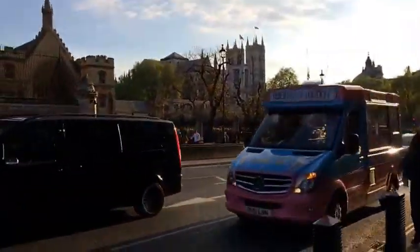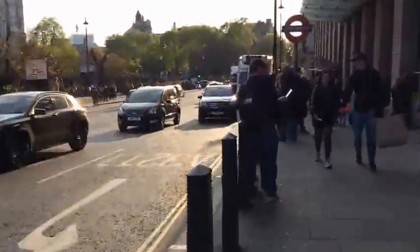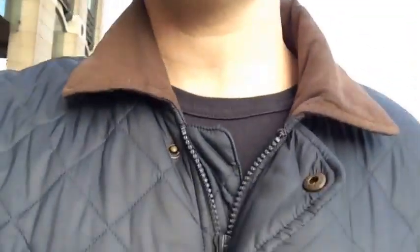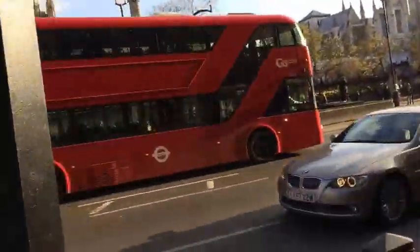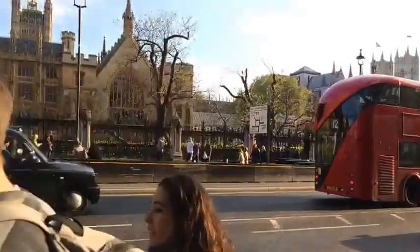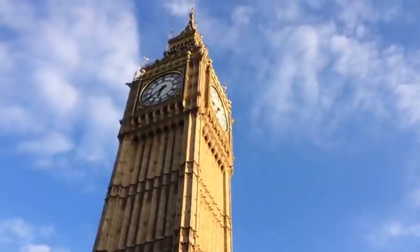Check it out, ice cream van. You know summer's coming when the ice cream men are motoring around. Okay, welcome to Tourist Central. Let's go and check out the red phone box down there. Mobbed with tourists taking photos down there. Love the red phone boxes.